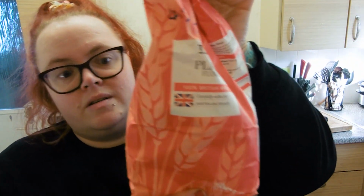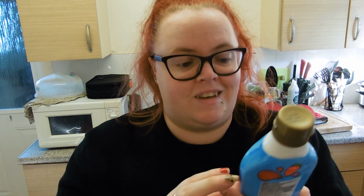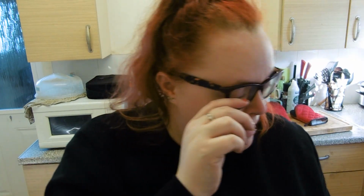So we have got some plain flour. Did the flour go out of date? October 2021. I think I used it recently, so I'm guessing it's alright. Oh, we've got another sauce. This one's open. This one's not even open. So I think it's the Aldi version of strawberry sauce, and it's for a tablespoon 49 calories. So that'd be nice when we get to have ice cream in the summer.